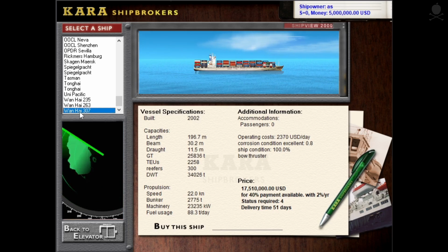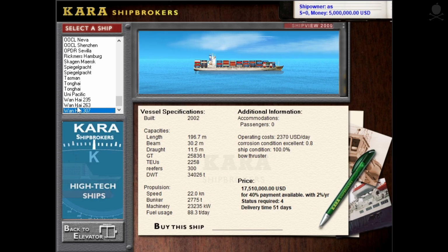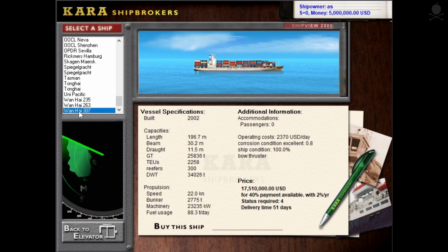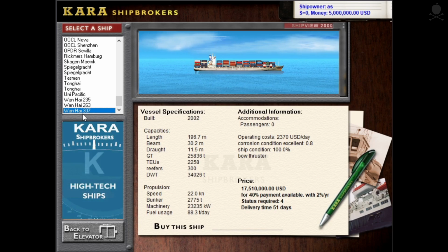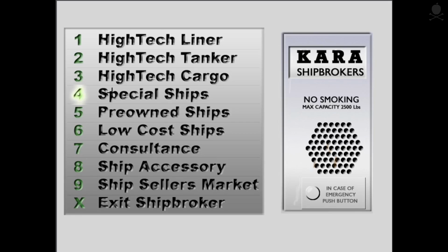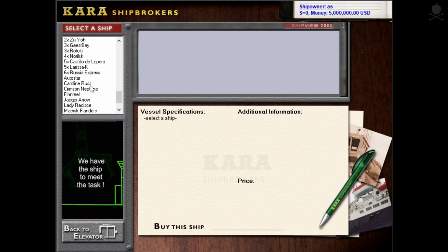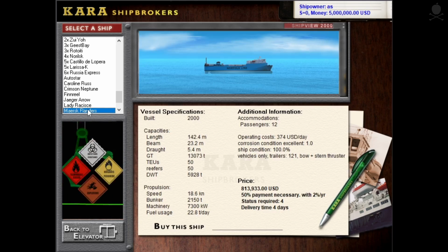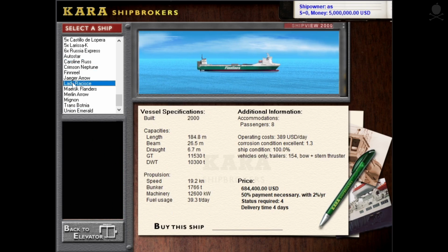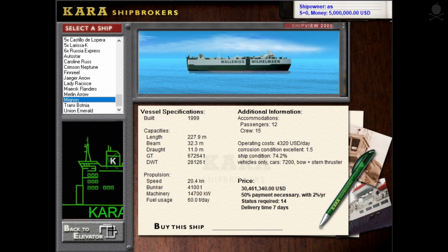And this... okay, they redesigned it. It can carry a lot more cargo. It uses up a lot more fuel. It has a slightly larger bunker to accommodate that. Okay, so it's sort of improving inch by inch. Nothing revolutionary there. Special ships. You've seen every one of these ships before. No news on the special ship front for 2002.